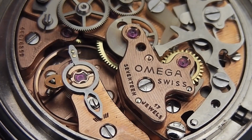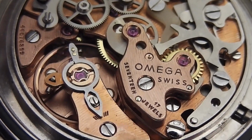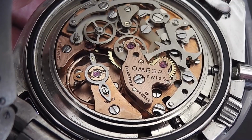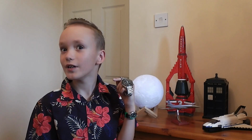with 17 jewels. Don't get me wrong, I love digital watches, but when you look in the back of them, there just isn't any soul. Looking in the back of the Omega, it is like it's alive, and you can see its little heart beating. So there you have it, perhaps the coolest watch ever. The first watch worn on the moon, the Omega Speedmaster Professional. I love it to bits.